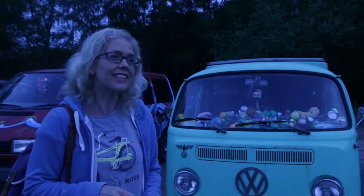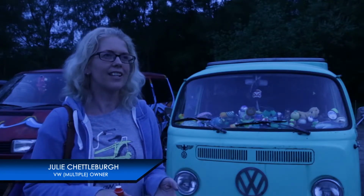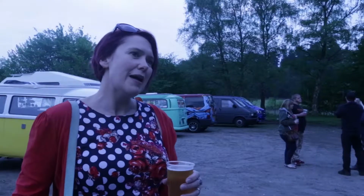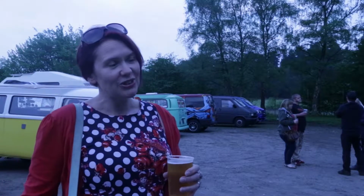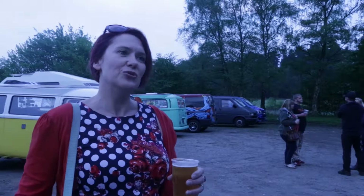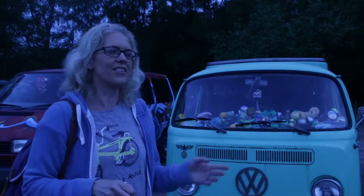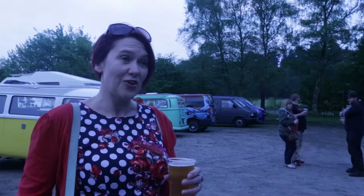Got invited on a date to go to Santa Pod, went there for the weekend. Unbeknown to me, my sister was also there. I was absolutely amazed by the amount of Volkswagens that were there, and I've always liked Beetles, so it was my mission then to get a Beetle. After that it was just like, oh, this is a good thing to get into, which I did about a year later as my first car.